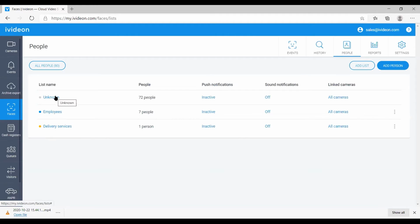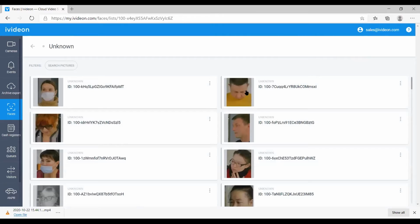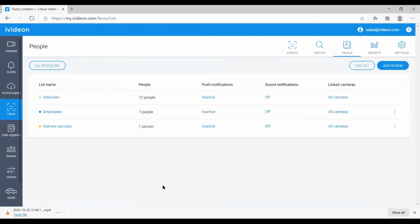So as soon as the system sees a person it doesn't know, it gets placed into the unknown group. As you can see, none of the people here have names because the system doesn't know who they are. But we could create lots and lots of different groups based on what our purpose is. So if we have a store, we can create a group for employees to separate them from the customers. We can create a group of shoplifters, of non-shoplifters, to separate them from paying customers. And we can create a group of VIP customers to separate them from a group of normal, not very important customers.